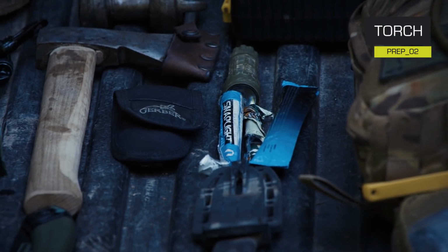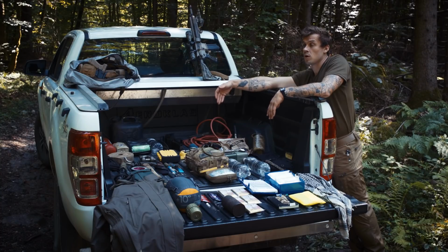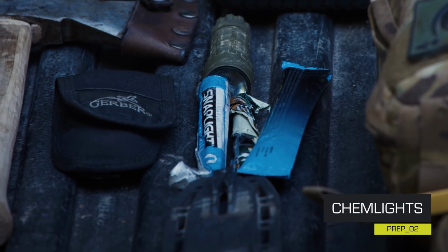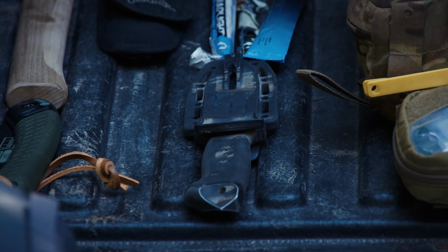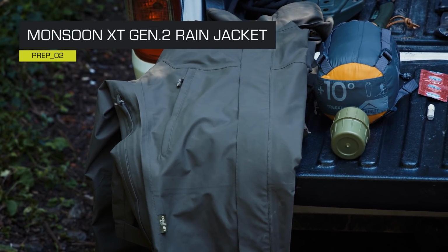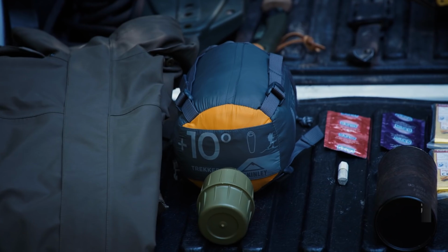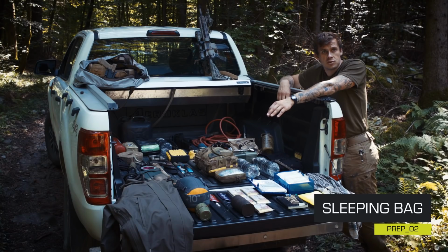Next to it, we have a small torch, so we can signal for help or light our way when we're walking through the wilderness or going around the car if it breaks down. If it runs out of batteries, we also have a couple of chem lights, so you can at least signal someone for help during the night. Going down, we have a large quality knife. Bottom left, we have the Monsoon Gen 2 rain jacket. It's waterproof, so comes in handy when it's raining. Right next to it, you have a small sleeping bag. You never know when you want to crash in your car.